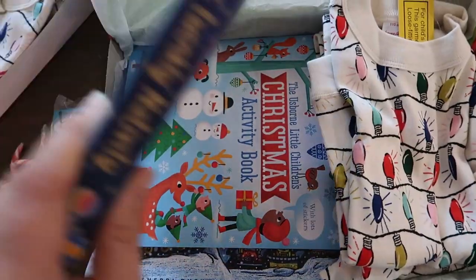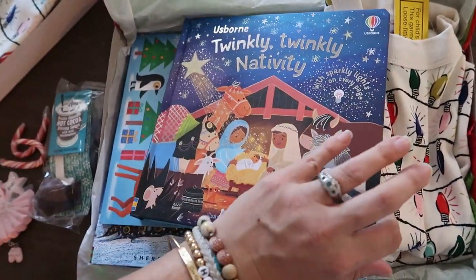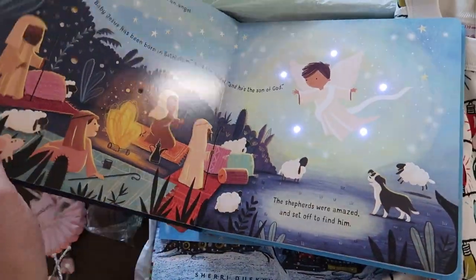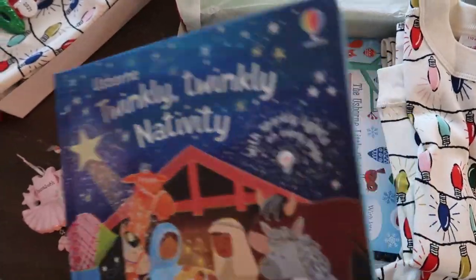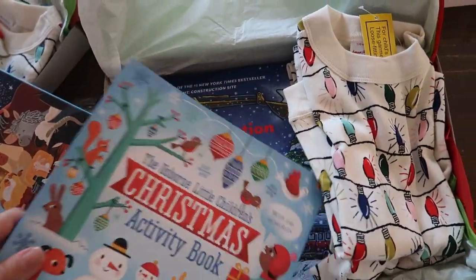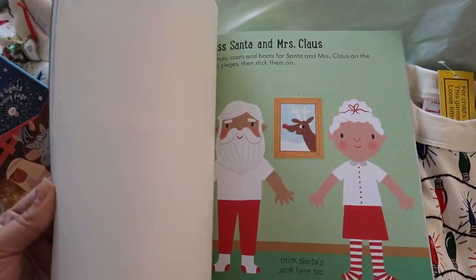And then here are her books. So I got her the Twinkly Twinkly Nativity, which lights up inside. So you've got like this one. And then as you turn the page, there's more lights that light up. She also has the Twinkly Twinkly Christmas Tree and the Twinkly Twinkly Bedtime book. So she likes those books. She also has the Little Children's Christmas Activity book, which is adorable.